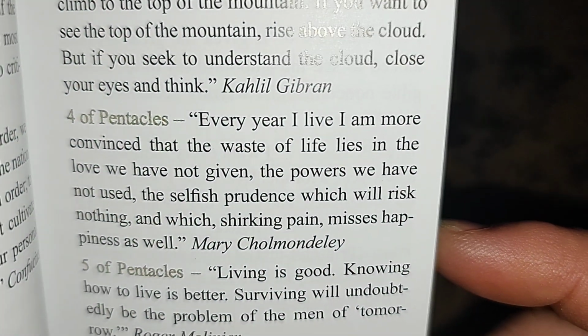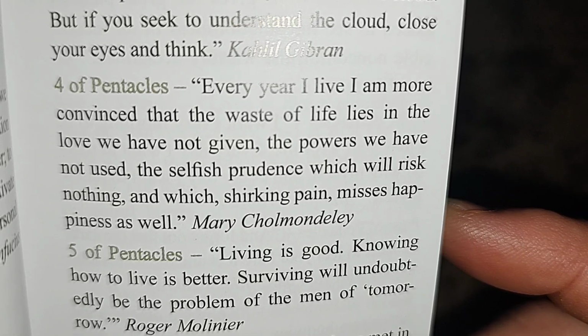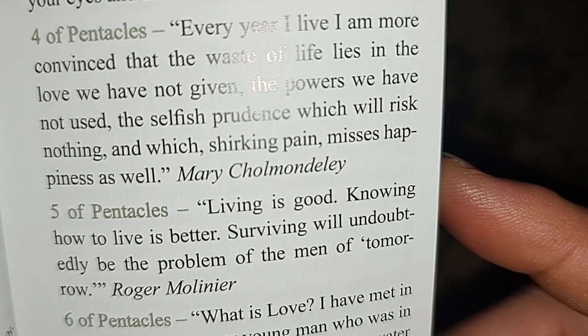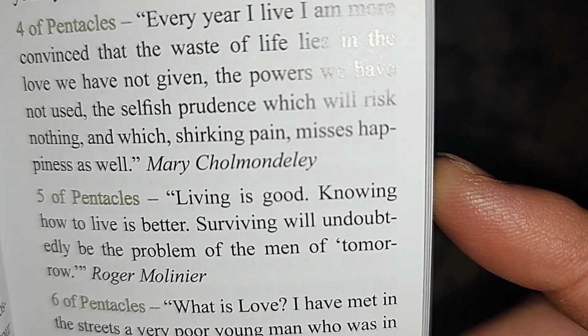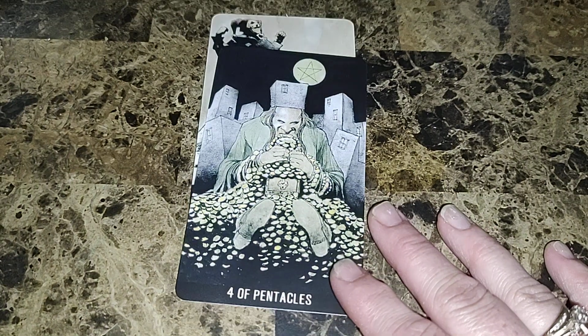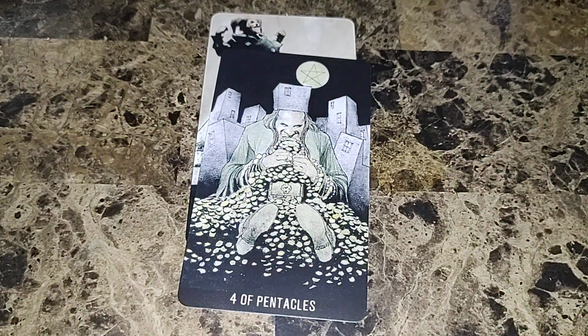Every year I live, I am more convinced that the waste of life lies in the love we have not given, the powers we have not used, the selfish prudence which will risk nothing, and which, shirking pain, misses happiness as well. Mary Cholmondeley. Interesting. So it is just quotes from people. So it is literally up to your own intuition, imagination, whatever. To me, this feels very much like Scrooge McDuck. Like he's doing cartwheels in his dungeon basement with all his gold in it that he's hoarding and not sharing with anyone. That very much feels like what that is.